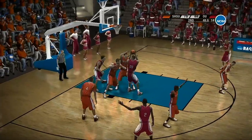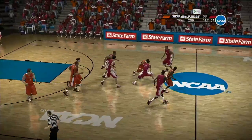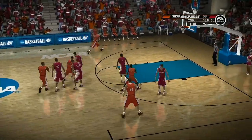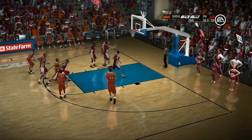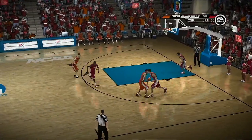Gets the ball and now faces his man down in the low block. Oh, very aggressive player once he got up in the face-up position in the post. Two. Sweet looking shot. He is super. He really is.